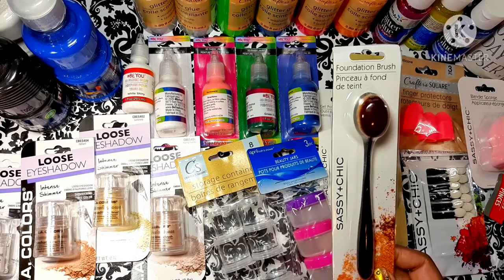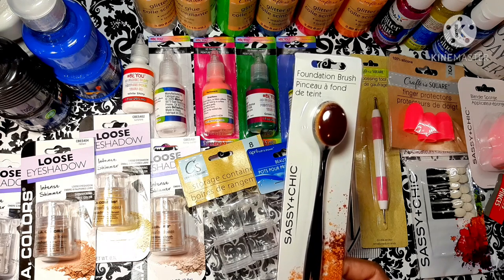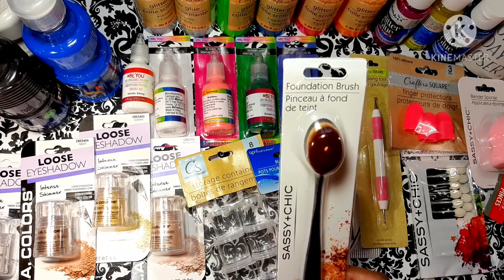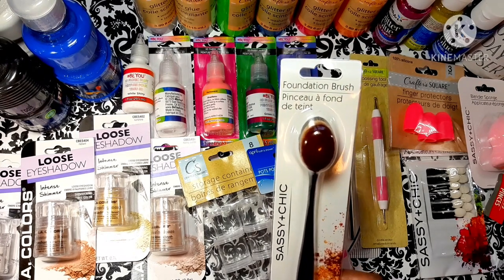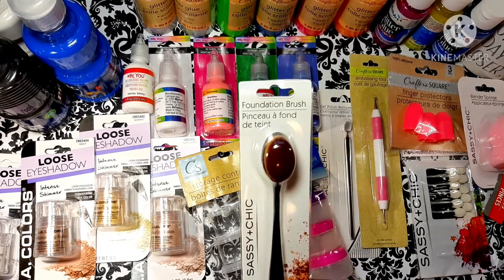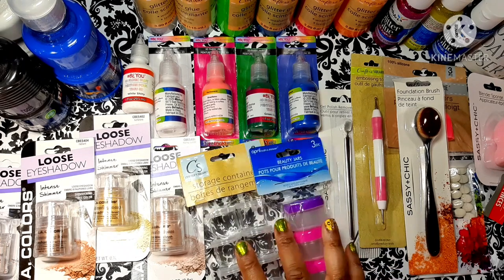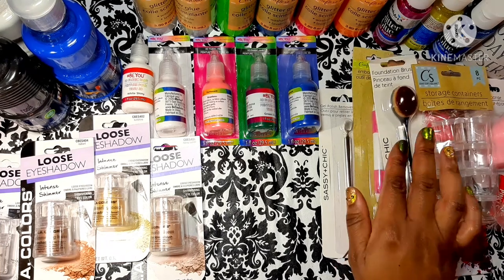The next thing I got was this foundation brush, and I saw quite a few people using these. I think Coloring Frances had a foundation brush that she was using, I think, for her distress inks. I don't even think she uses distress inks, but I know Zucchini Kitty, I think that's her YouTube name, uses a lot of distress inks, and I think I saw her with a foundation brush. I was like, okay, these are at Dollar Tree. Let me pick one up because I have some distress inks that I need to start getting into, and I haven't. So I figured, hey, why not, dollar?